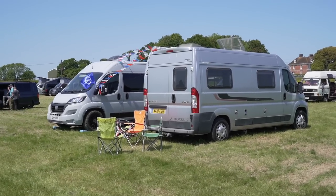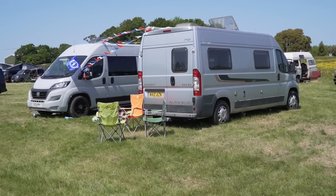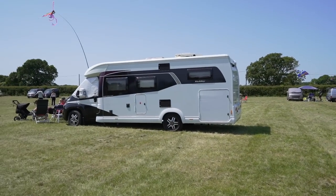The majority of the vehicles here are VWs, but it's not just VWs here. Got a fair few Peugeots and Fiats here as well, and also some motorhomes.